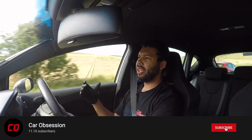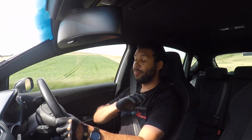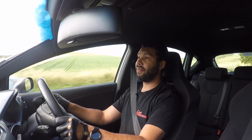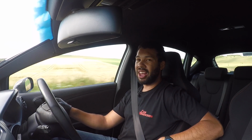And let's speak about the condition of the car as well. The interior is wonderful. Those rear seats look like they've never been used. So the interior is in very good condition. The bolsters still feel firm, they're not sagging.